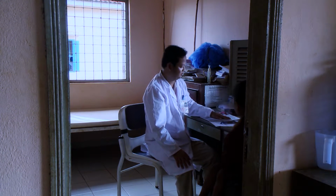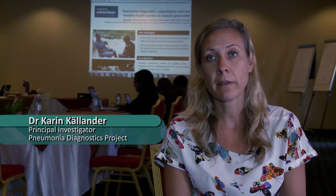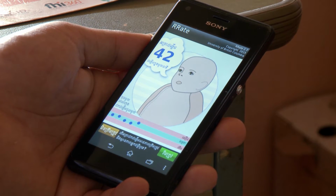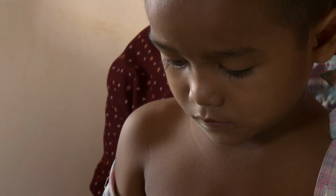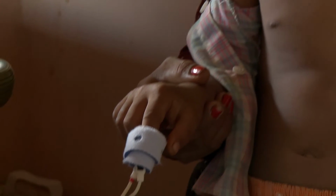This project is unique in that it's the first study that uses robust evaluation methods in a rigorous clinical trial design to evaluate the accuracy of new devices that have never been tested before, but that have great potential in improving the accuracy of a pneumonia diagnosis, in particular at community level where most cases occur.